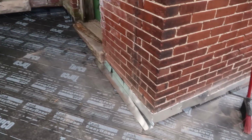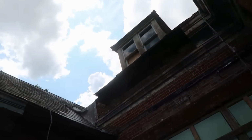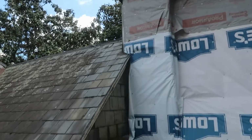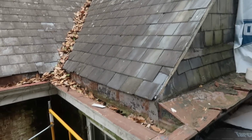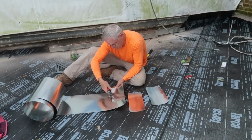So this is going to work on this level. We still have to work on those box gutters. Yay! Box gutters. Our favorite thing.